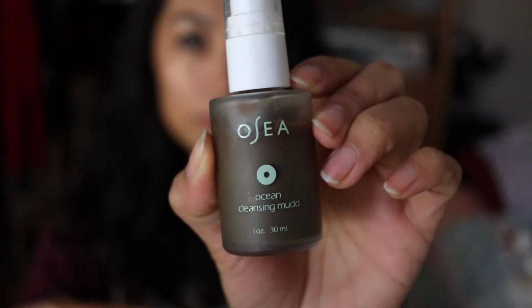Something that I did like using for the summer, I'm not really using it right now because it's super cold, is the OSEA Ocean Cleansing Mud. This one is just a trial size, and I was using it in the month of August, and it really does help purify my pores. It is a bit too drying for the winter skincare that I do right now, so this one is just sitting on the side for now, but I do recommend it for the summer.